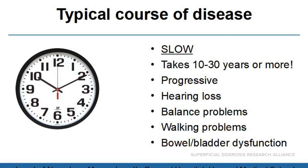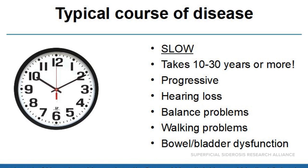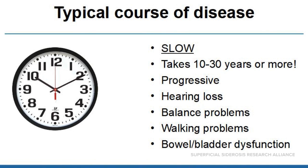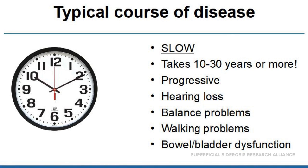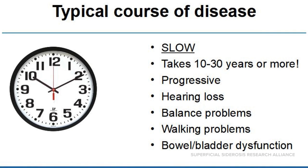On the next slide, on slide 8, again, I emphasize that the course of disease is very slow. And when I teach residents and fellows about this disease, I say, there is no such thing as a superficial siderosis emergency. Okay, this is a very, very slowly progressive disease. It takes years to come on, and as it progresses, it goes over a long period of time. Now, patients do have sudden exacerbations. So after surgery or after an infection or after a fall, they may have suddenly worse symptoms, and hopefully over time, as they get over that acute problem, then their siderosis symptoms also recover partially.